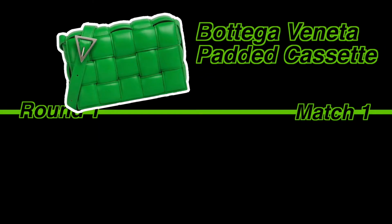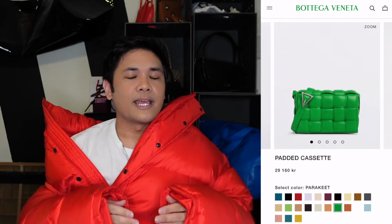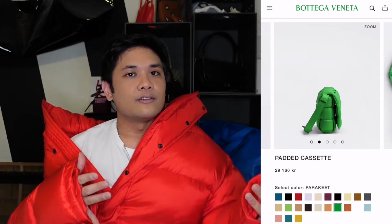Alright, round 1. Round 1, Match 1. Bottega Veneta padded cassette versus Coach pillow tabby. Fight. So the Bottega Veneta padded cassette, the version I'm talking about is the bonded lambskin one, so it's a little bit more smooth of a leather. It still is unlined, and it's basically like a crossbody bag if you're looking at the normal one with just the strap.